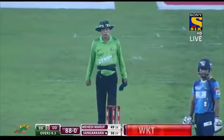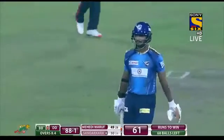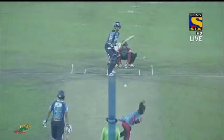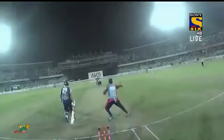Over to you. Sangakkara is gone. All the excitement and the fans and the crowd. Sam has been undone, one that's kept a little low. Yeah, that's kept a little low, and also he's on the back foot, so not in a good position to play that shot. And it's Tajul Islam who's come into the attack and finally broken the opening partnership, which looked very dangerous right from the word go.